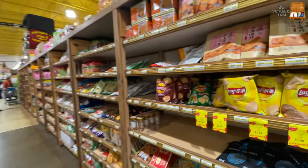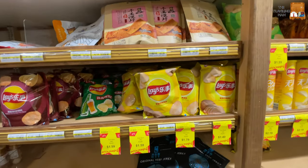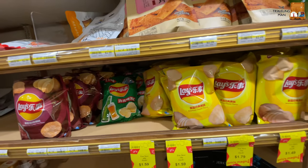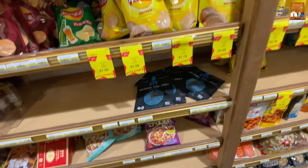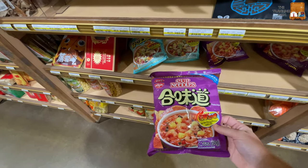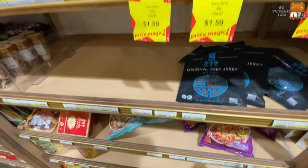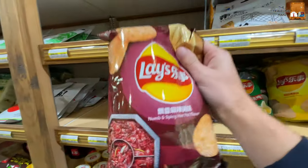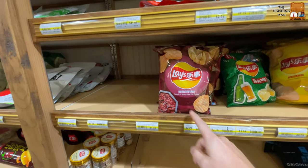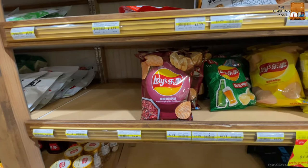I always come in here for all the Asian snacks. I know this is really just Lay's, but they do have some crazy and kooky things in here. Like, I think this is some kind of shrimp snack. And they even have some different flavors that we just don't have in this country for some odd reason. This is like a hot and spicy flavor.